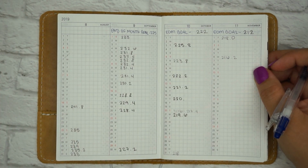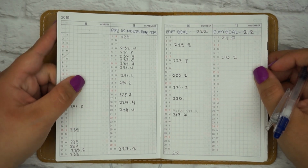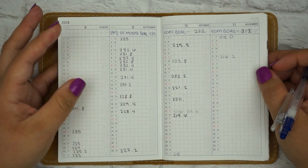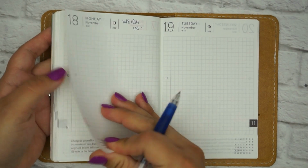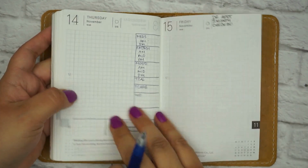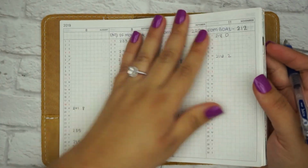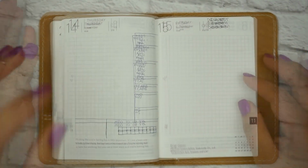So it helps me to visualize it. It helps me to see, and it also does me a lot of good to see the progress. I look at it and I'm like, hey, it's working. I'm doing something good for myself here. So that is what I'm doing, y'all. I am keeping track of all of my everything health related on here, and then a lot of weight focused things over here. But that is it, y'all.